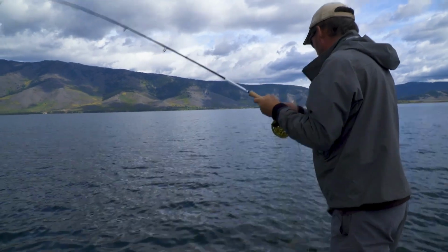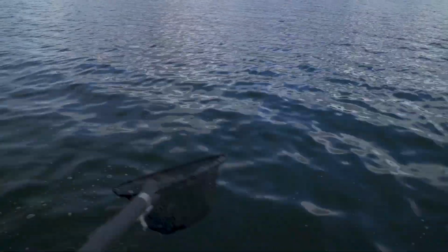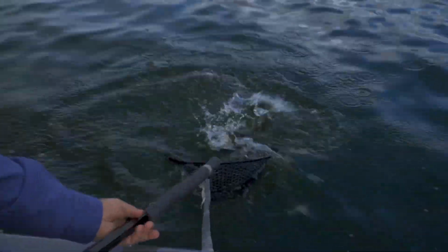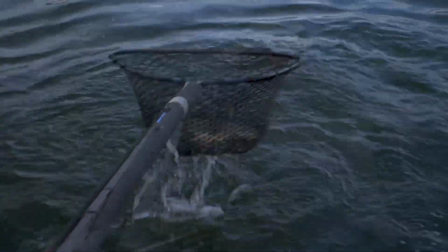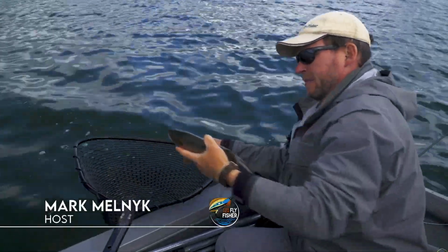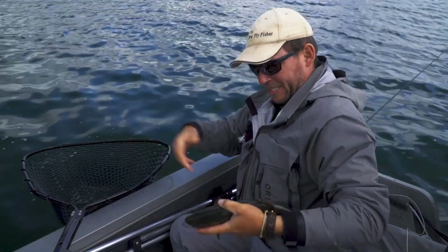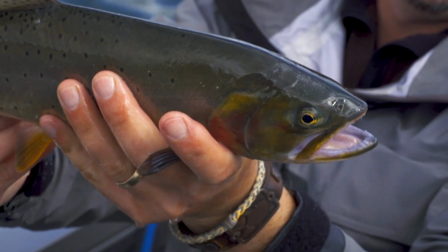Oh, fish. Man, they are fun to catch. And there are a few of them in here, aren't there? Is that a cutthroat? I think it's a cutthroat. That's a good one. Holy crap. You want to come to Idaho? Catch big cutthroat? Henry's Lake is the place to come. Look at that. Look at the teeth on it. What a great fish. Thank you very much. Well done, buddy.